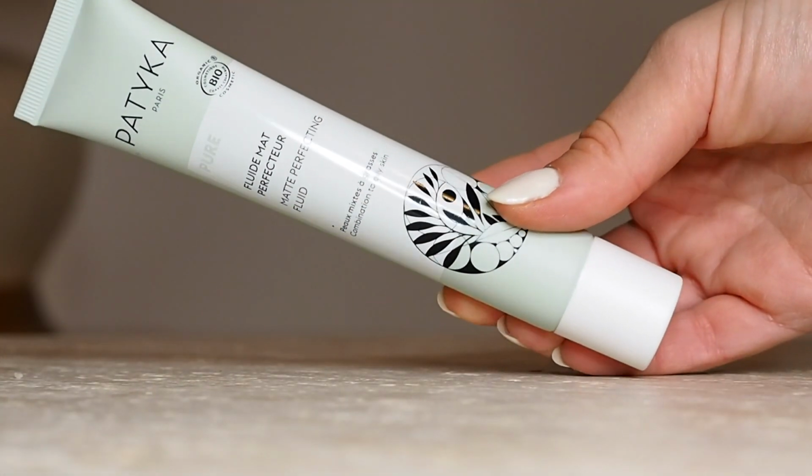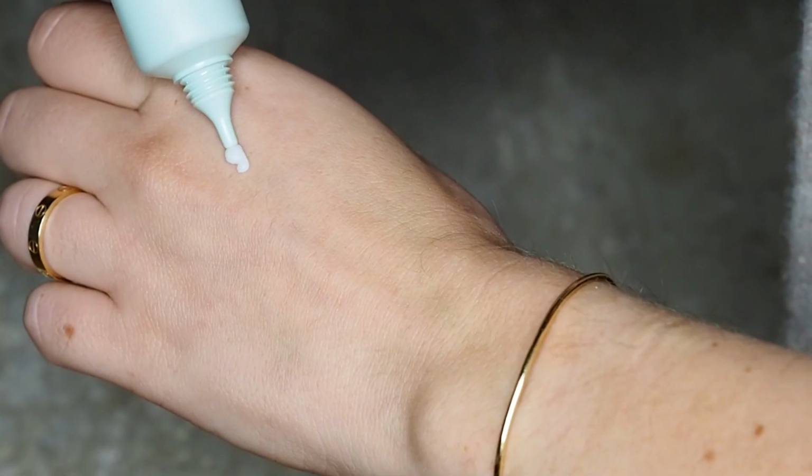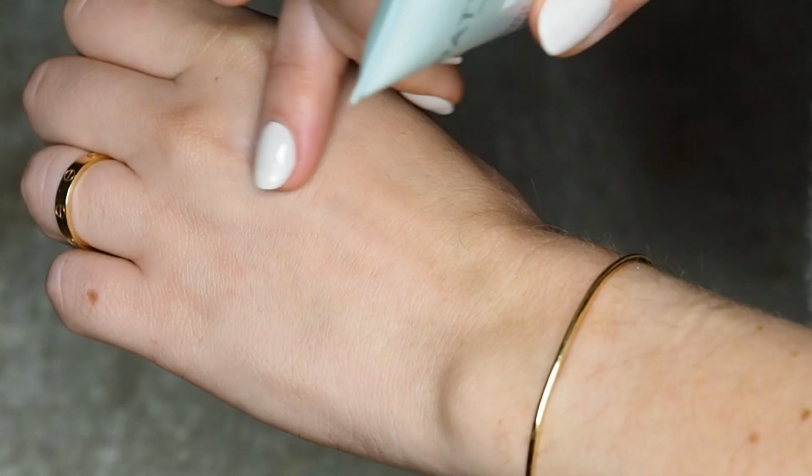The other product I was very kindly gifted is the matte perfecting fluid. This one's also vegan, also certified organic, and also made with French ingredients. There are prebiotics in it to help restore the natural balance of our skin's biome. There's also natural silica powder in it that's going to absorb the oils in our skin, helping mattify it. And finally, but not least, for a cream, there is burdock root extract. This is a plant that helps regulate sebum in our skins. It's also going to be moisturizing, and it's going to help purify and detoxify the skin.